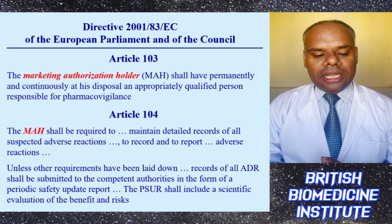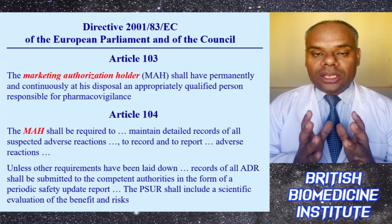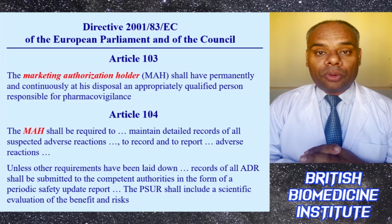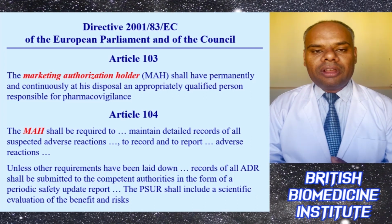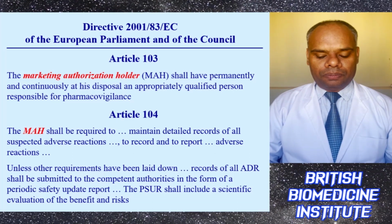Records of all the ADRs should be submitted to the competent authorities in the form of a PSUR, Periodic Safety Update Report. And the PSUR should include a scientific evaluation of both the risk and benefit ratio.